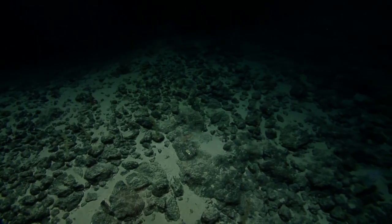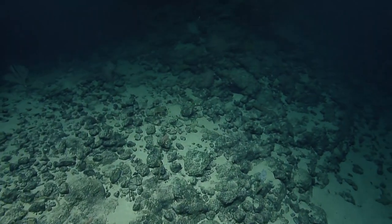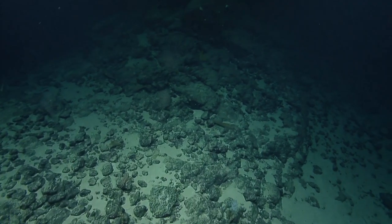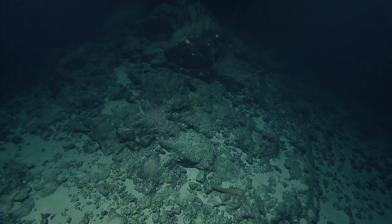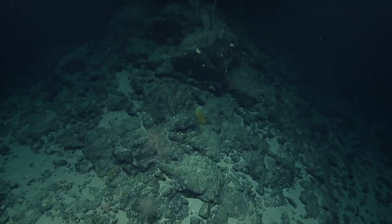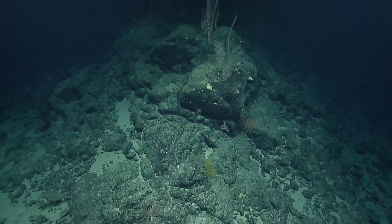So the cusk-eels are in the gadiformes, or not gadiformes, I mean the ophidiiformes. And that one, I'm going to look through the guide for a good match. Now that's sort of a rounded face.